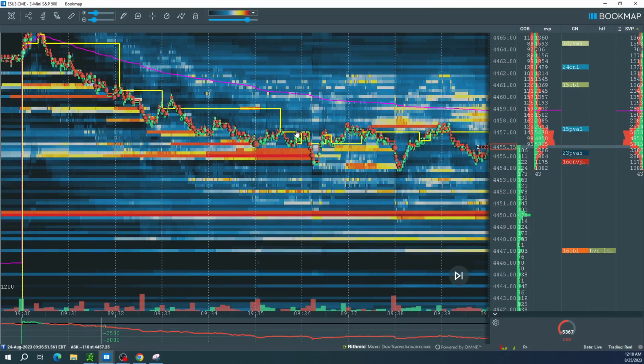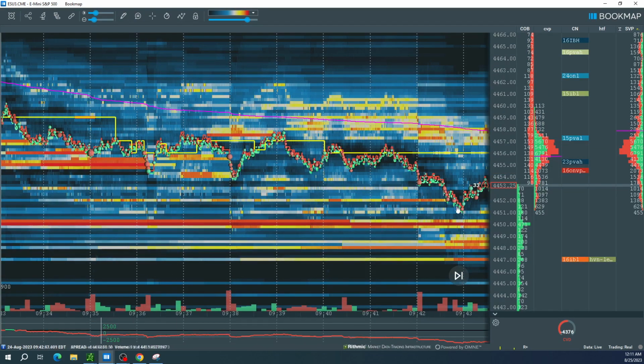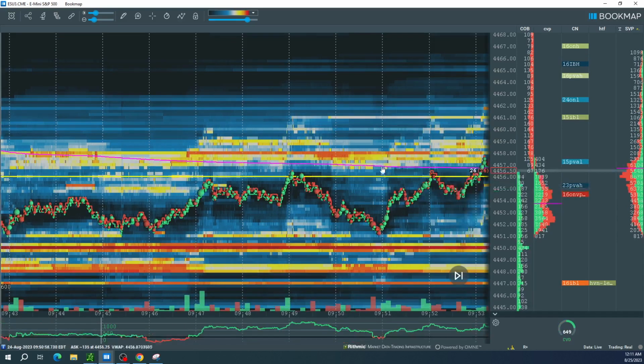It gave me exactly what I was hoping for, a stop run. We had some exhaustion. I ended up waiting over here, got long. It went a little bit lower. I was still in. It missed me by a tick or two, and then I was able to get out at risk neutral, and then eventually got stopped out over here on this fall. And of course it went higher. Not too long after I got out of it, it climbed higher into this area. Now I went to work at this point, so I'm totally out of the market.